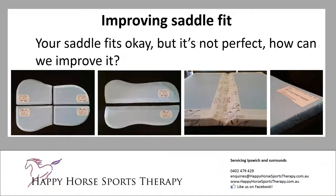So I can really use the foam to tailor what we need to improve with the specific saddle and horse combination. So there are some saddles that fit within the weight bearing area, but the balance isn't right.